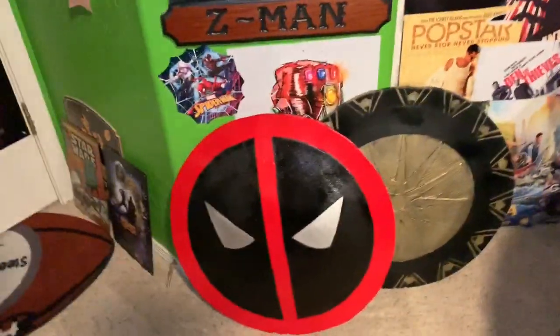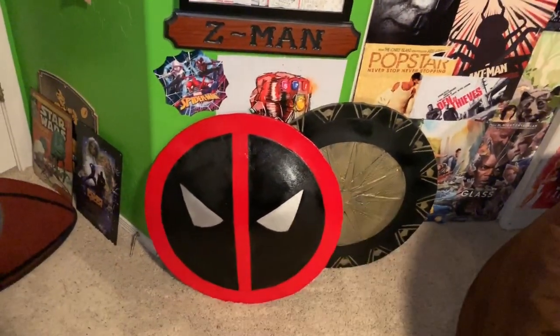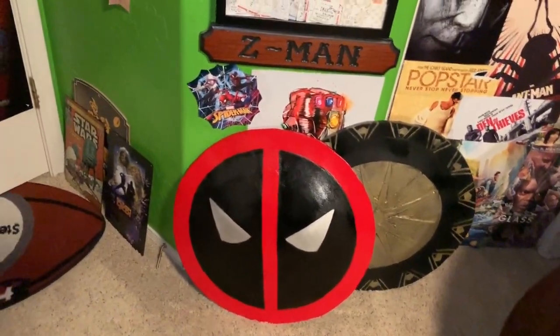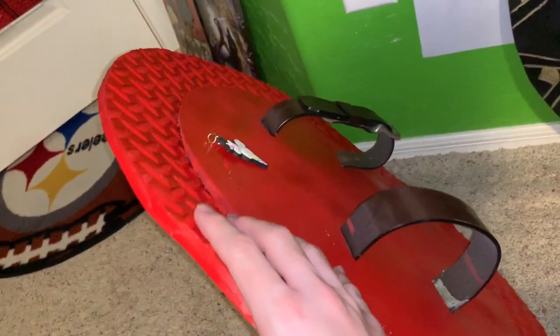Moving down here, I have two shields, a Deadpool and a Wonder Woman shield. I talked about this: my old manager Josh made these. He loves these. He's actually made me a couple other weapons, which we'll get to. But I absolutely love the Deadpool shield. I love the Wonder Woman shield. It does have the buckle on the back. And of course, it has a unicorn at the top, which is great.